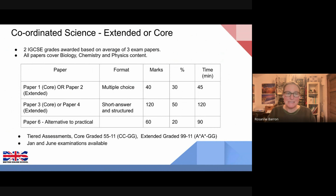You will need to take paper 6 as the alternative to practical. You do not want paper 5. Please don't go for paper 5. You cannot do it. So paper 6, the alternative to practical. You will need a calculator in it. You can just use the same one as you use for maths. There's certainly no need to buy a separate calculator. Make sure you take a calculator in for it.